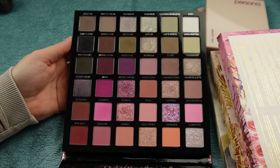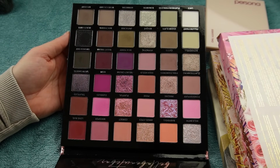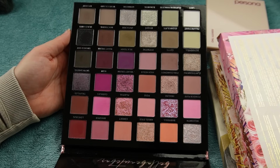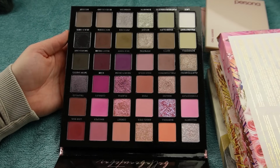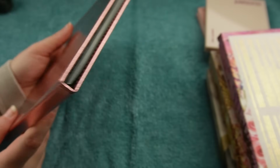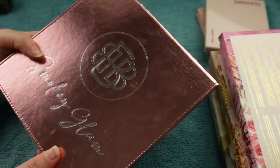Else I can't show you this. But here she is. This is really pretty. It's cool toned. It's colorful. It's got plenty of shimmers. I just wish it had more shimmers. I want palettes to have 50% shimmers and 50% mattes. But this is really nice. It's really, really good quality.